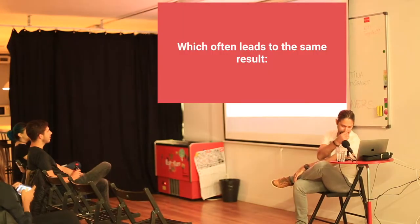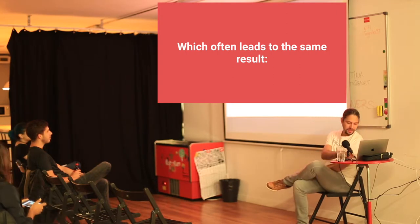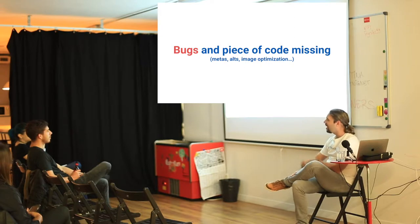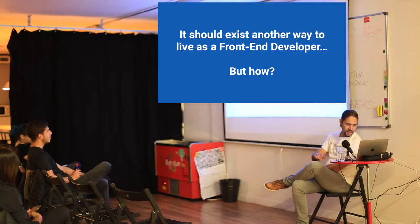So when we are working very fast, most of the time we find, before or after going to production, some bugs or some pieces of code that are missing: metas, alt on images, this kind of stuff. A lot of things can be missing in general when you are working project after project after project.